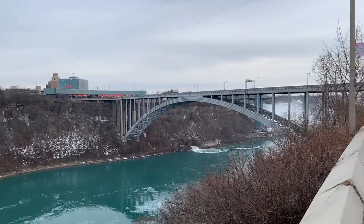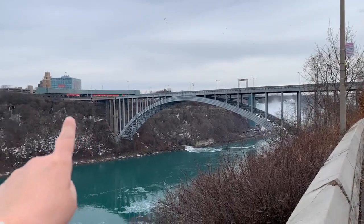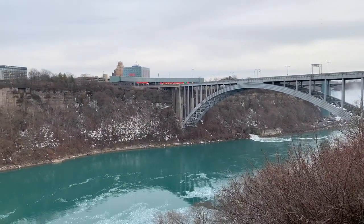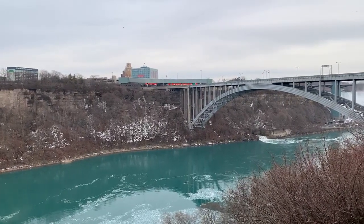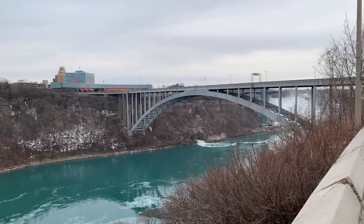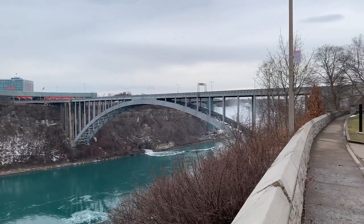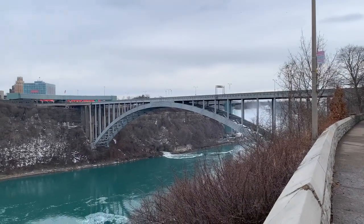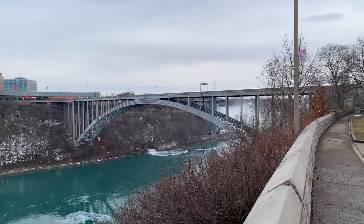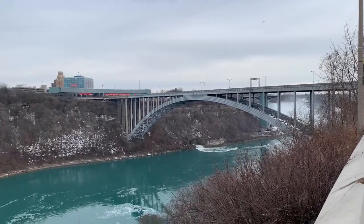But here's a nice view to start us off of the Rainbow Bridge. And you can see across here, that's the United States of America. And that's where you would cross to go over to the US. So I just thought that was kind of a neat way to start out our walk. You can see the American Falls peeking through over there. So yeah, the river looks really nice today.